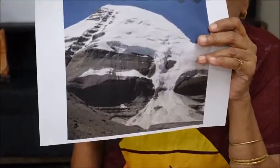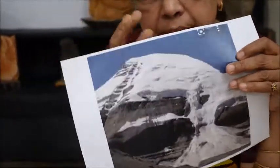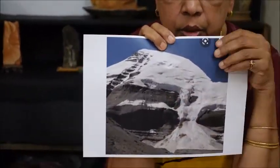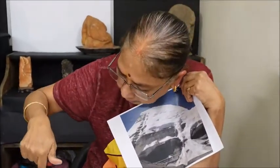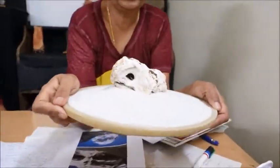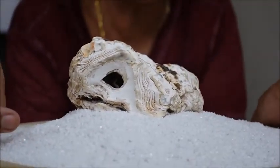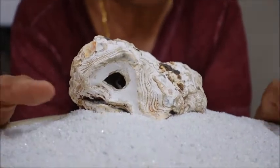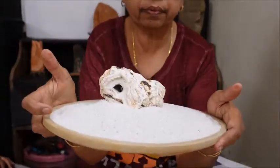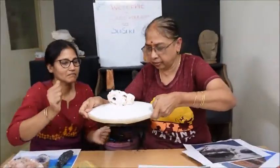Still, people believe saints are there inside this cave, doing meditation, and even in those cold temperatures they are staying inside the cave. So near that Kailash Falls, we see the cave, and we can feel this as the Kailash Parvat covered with snow, and there is a cave-like thing, and that cave resembles the Kailash Parvat cave. And these ripples, you can see these ripples, these are the snow. This white sand resembles the snow, and this is a Kailash Parvat Suiseki.